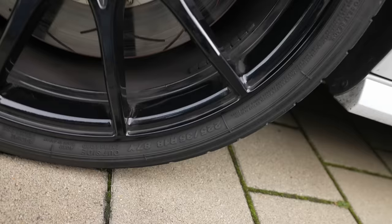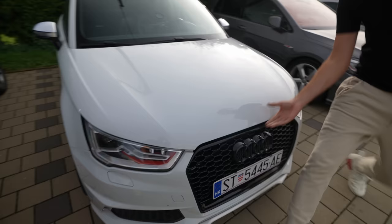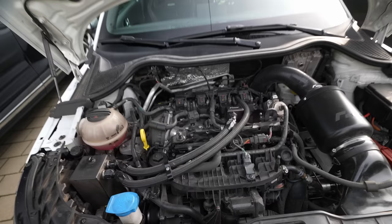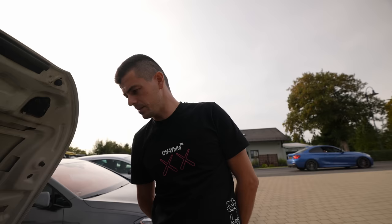Can we look underneath the bonnet? It's dirty, but it doesn't matter. Maybe you brought some Adriatic salt with you. Fantastic, beautiful. Big boosty boy in the back. Love it. It's a TT turbo, a hybrid turbo. The engine is ported and prepared for 600 horsepower, but I use less power. That's good, very responsible of you.